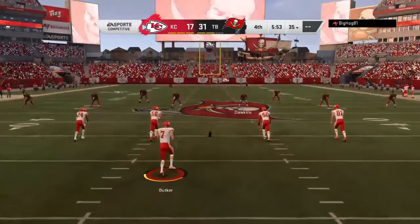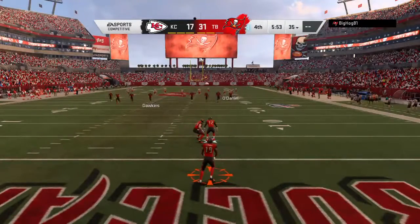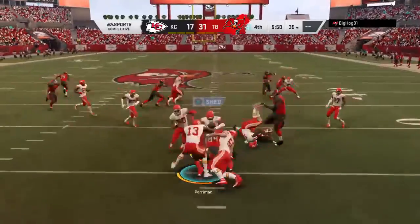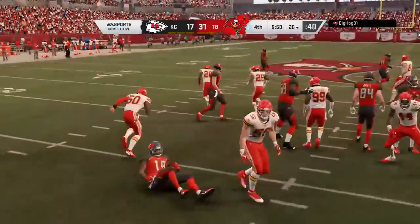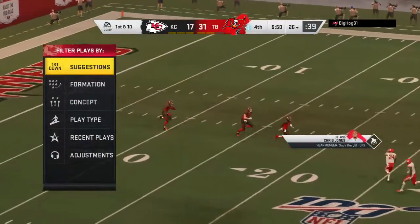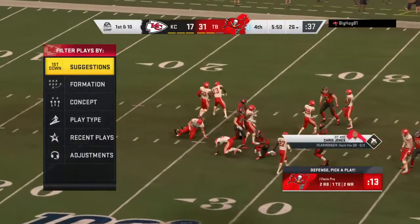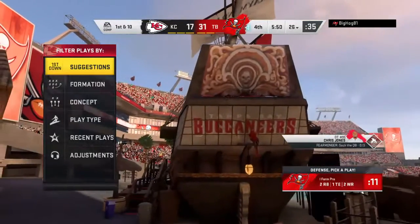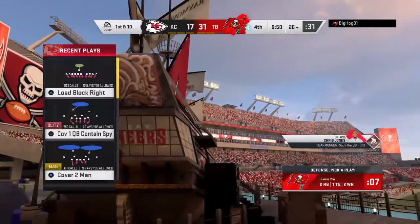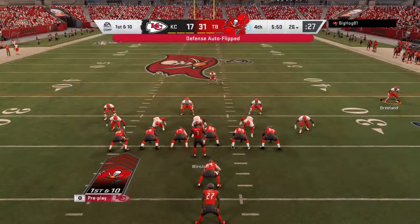After the field goal, here's Butker to kick it away. This is fielded a couple yards deep. And he'll take it up past the 25 to the 26-yard line. First and 10 at their own 26-yard line. The Bucs offense set to begin their next possession.